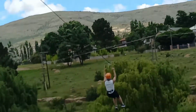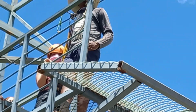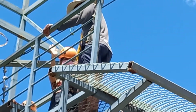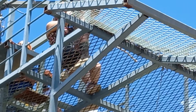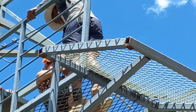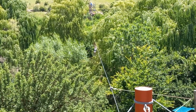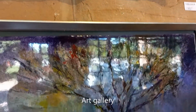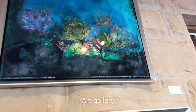Bye bye. Ooh, awesome. Awesome. Eh? Bye. Oh. Awesome, awesome, awesome. It's a liquid crystal. Wow. Yeah, and that one is a tortilla one.